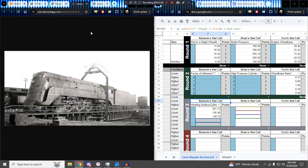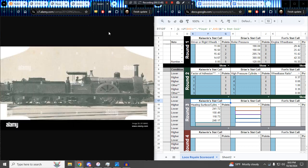And Marine? I'm very close to Kaiserin. 240.17. Wow. Okay. And Mew? The benefit, I guess, of having teeny cylinders, 261.54. Ooh, that's a 5. 5 points for Mew.